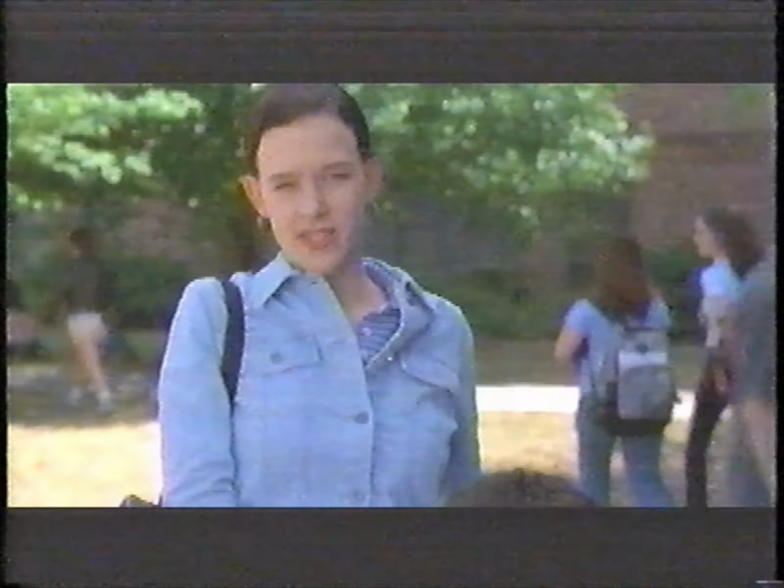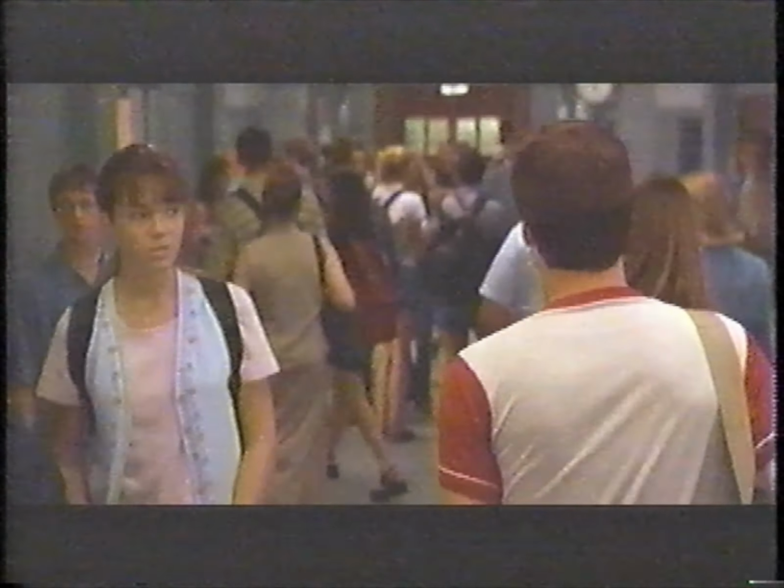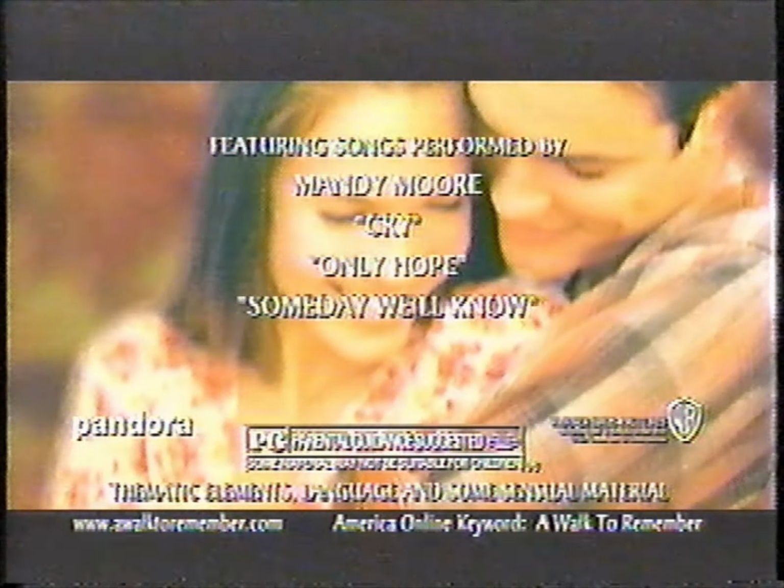She was the girl who didn't belong. That Jamie Sullivan sure has style. She was the girl who would change his life forever. Based on the best-selling novel by Nicholas Sparks. I Want to Remember. Rated PG. Starts this Friday.